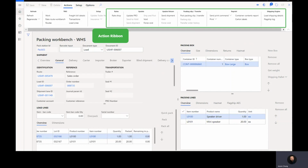Following up, there's updates. So you can send shipment, you can void, ship and post in a single action. If we keep going, we can see there's an update return. So you can process returns. This is also an interesting component of the product. Now with the reality of Amazon providing free shipping and then providing stress-free return capabilities, more and more businesses need to be competing with this model. And this product allows you to do so.